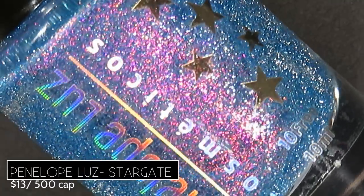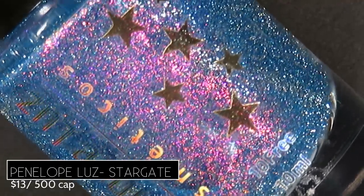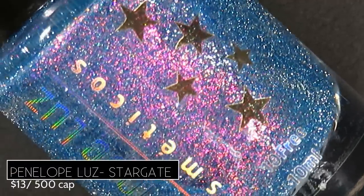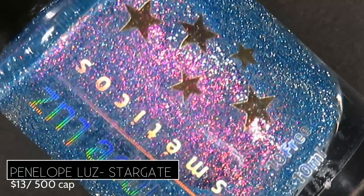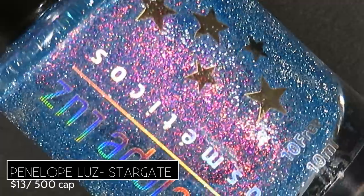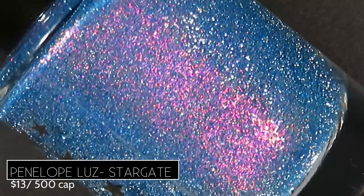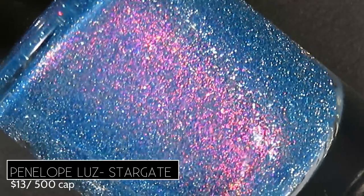Another absolute showstopper this month comes from Penelope Luz. It's called Stargate, and it's described as being a blue base with iridescent microflakes that go from pink to gold and silver reflective glitters. And just look at them. They are crazy reflective, even in this lighting situation, which is like bright lighting. Whew, so beautiful. This one is going to retail for $13. It is capped at 500 bottles, and it is inspired by the TV show Stargate, which the maker highly recommends.